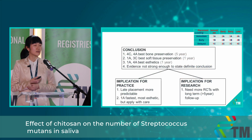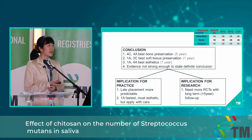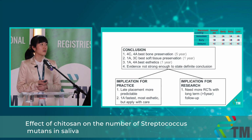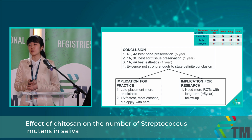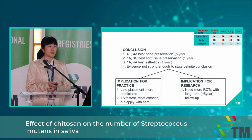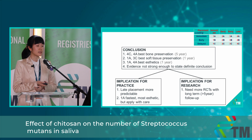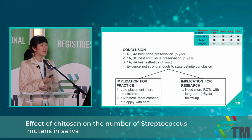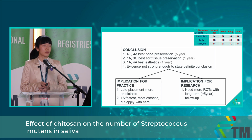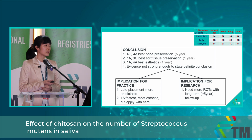Despite the weak evidence, we can still conclude that the 4C and 4A protocols, that is late placement, is the best in terms of bone preservation in medium long term. Therefore, it is the most predictable treatment option in the clinic. Whereas the immediate treatment, that is the 1A protocol, performed best in terms of soft tissue preservation and aesthetic results. Unfortunately, due to the lack of long-term follow-up, we have to apply it in the clinical practice with care.